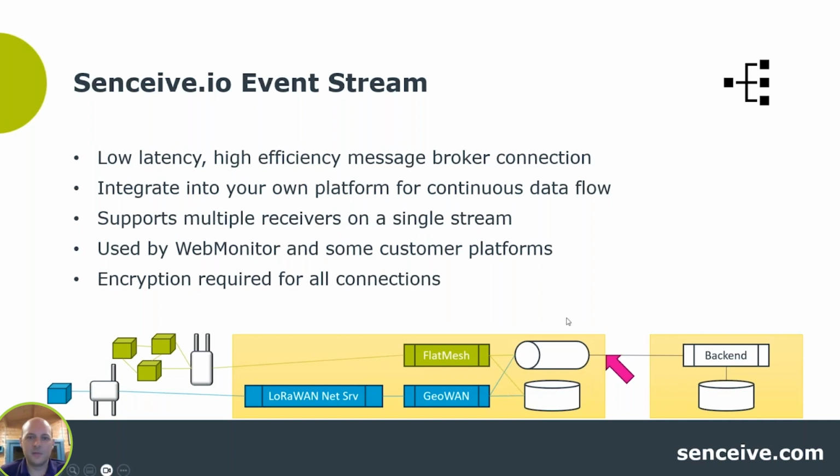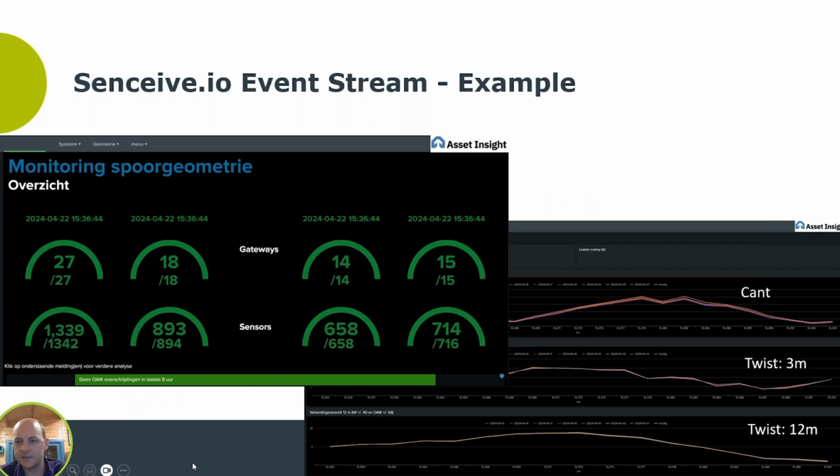We've got a little example, a couple of screen grabs from one of our customers. This is a customer in the Netherlands who has a specific project, quite a large track monitoring project, and they've chosen to draw data directly from Senceive instead of using WebMonitor, and they've built their own visualization platform specific to their project because then it does exactly what they need.